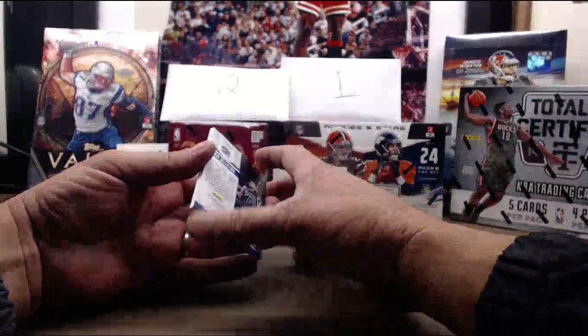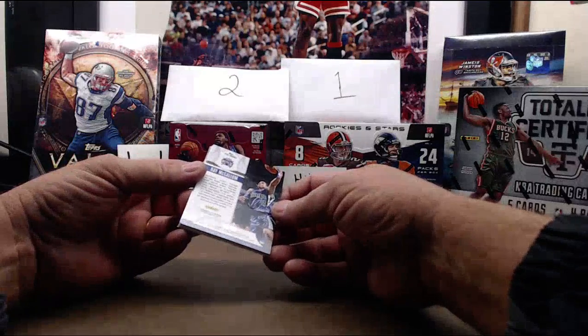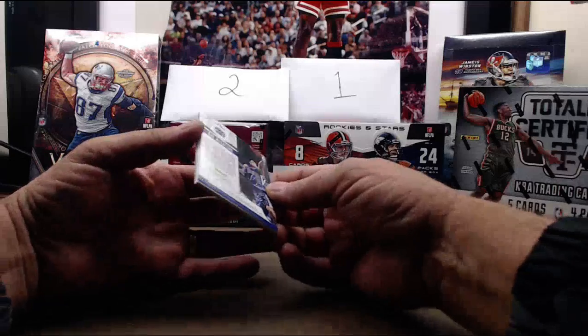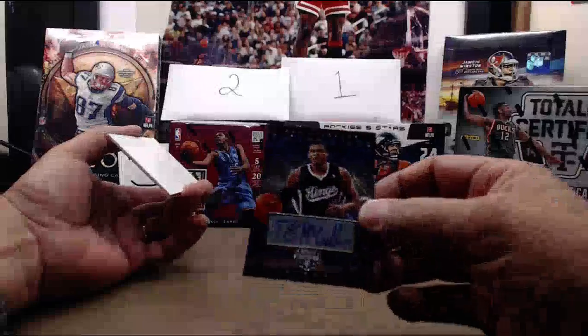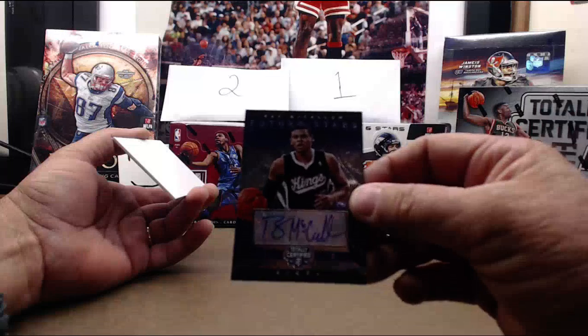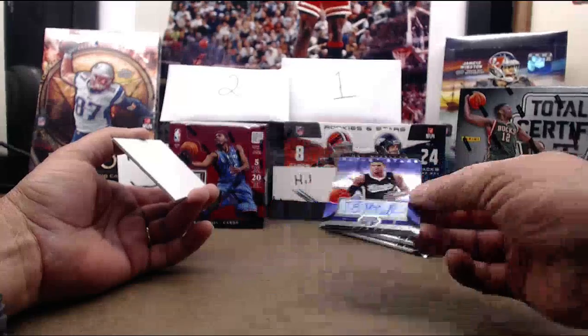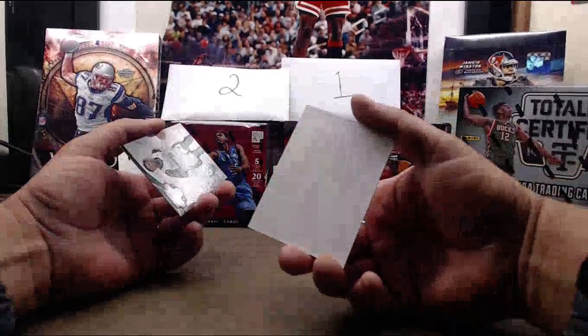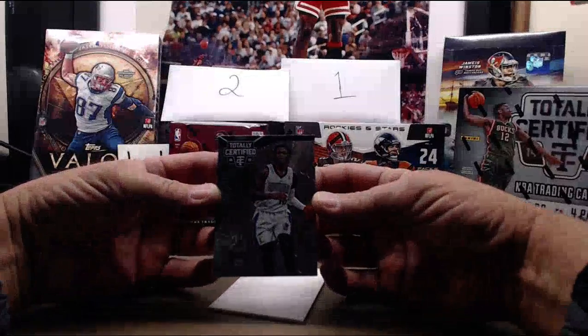Okay, we got the auto first pack. 90 of 99 for the Kings, Ray McCallum. Sticker, Future Stars auto. And Ben McLemore, base.